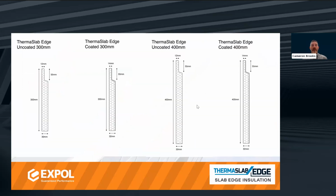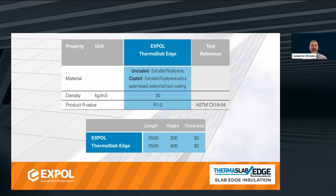On the website, you'll find a lot of details around the ThermoSlab product, things like the profiles. We've also got a full details page with downloadable PDFs and DWG files as well. Some of the technical information: available coated and uncoated, product R value of R1.0, and it's available in lengths of 2.5 at a height of both 300 and 400.